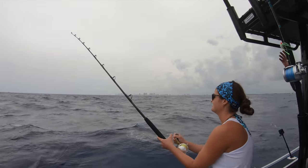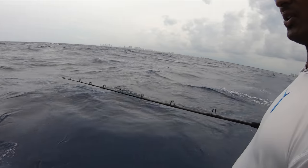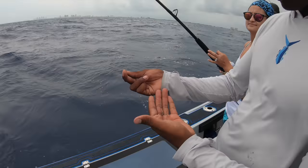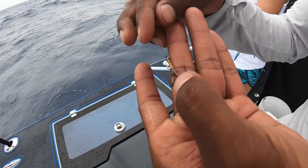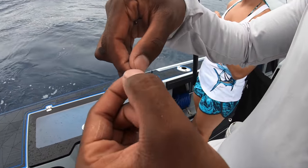Oh no. Brooke. No way. Brooke. Oh, hook's pulled. Hook's pulled. Telling you, it looked foul hooked. Look, there he is. You want to take a whiff? That's a kingfish. Tuna. It smells like it was at least 30 pounds. Slime.